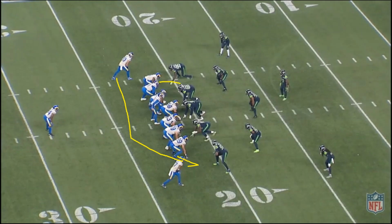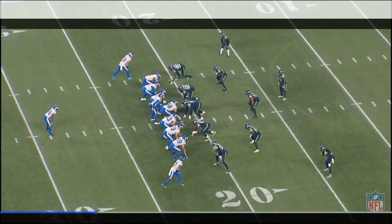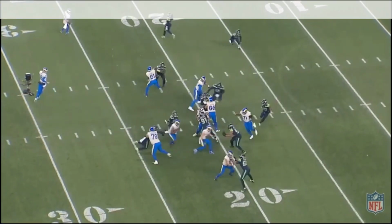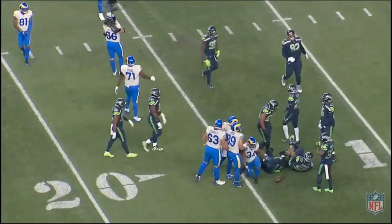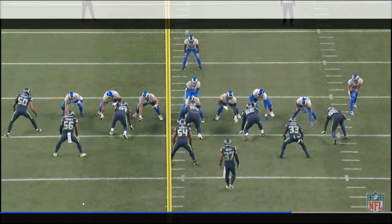As they're going to down block and try to release guys into the second level, they're going to allow a free man on the backside. Malcolm Brown has to outrun him to the edge. Now, does he do it? Let's see right here. Let's run it full speed. Nice. You see it? Very nice. 6 yards, Malcolm Brown. I'm going to run it slow so you can see it from here.